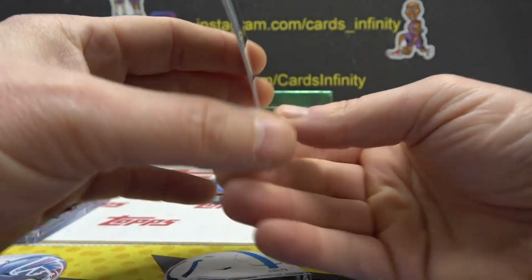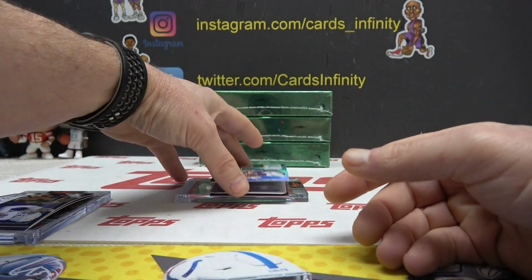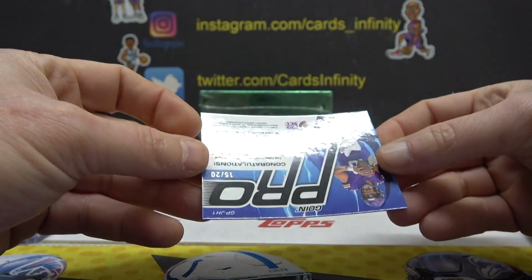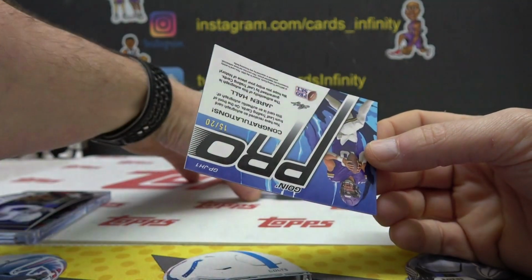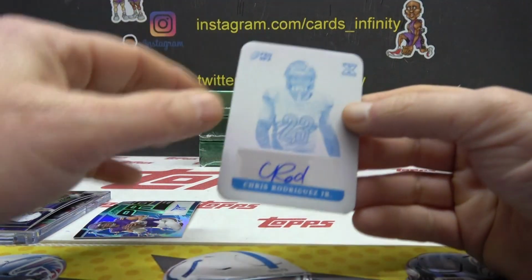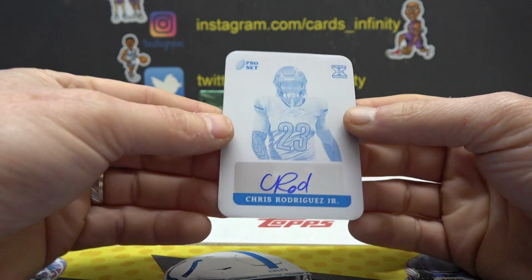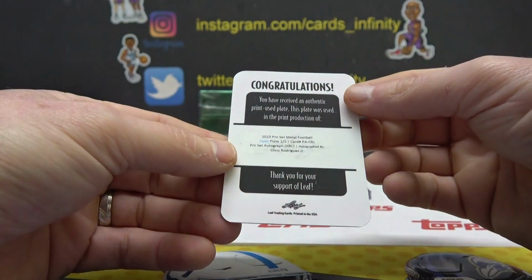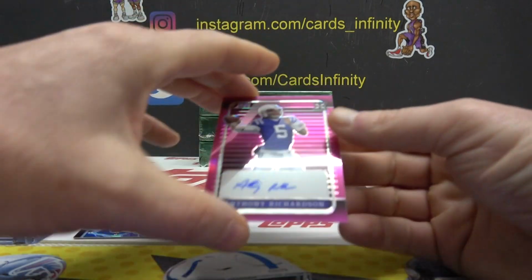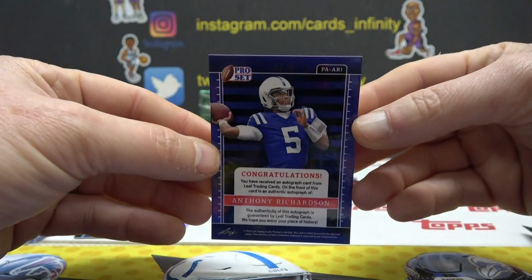Zach Kuntz. 4 of 15. Jaren Hall. That one is 15 of 20. Chris Rodriguez, your 1 of 1 Chris Rodriguez is up to 2 now, Josh New. You got the superfractor and the plate. Siam plate, 1 of 1. AR5. Anthony Richardson, 8 of 10.